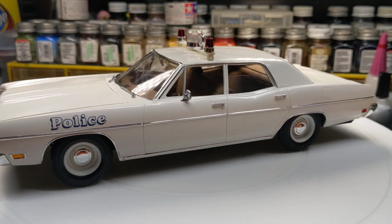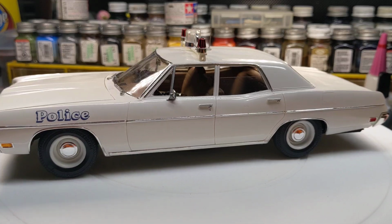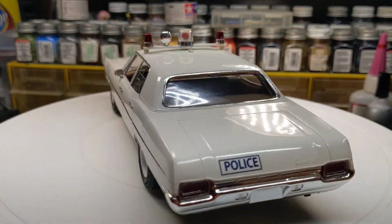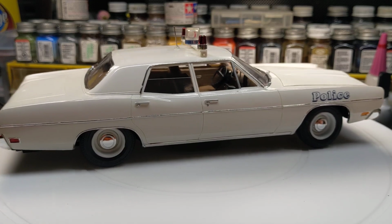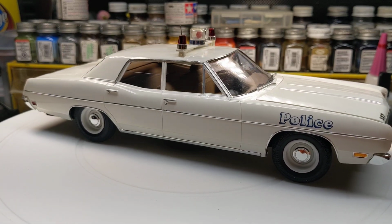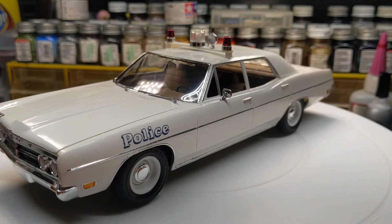And they didn't have a door decal on it. All they had was police on the front fender. The door decal came years later. And he has this in a glass case with the actual photograph in the background, proudly displayed. Still has his old badge, I believe, from back then.